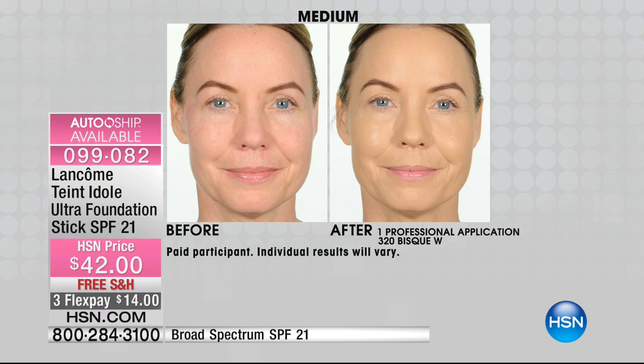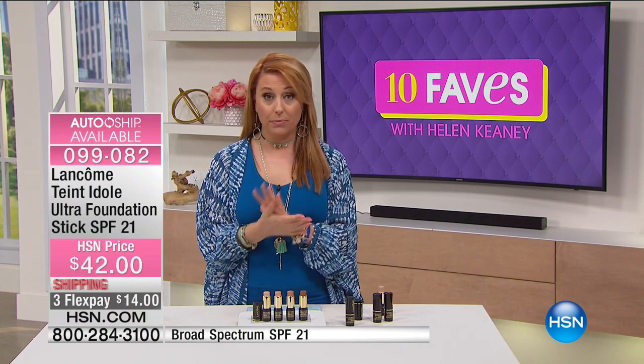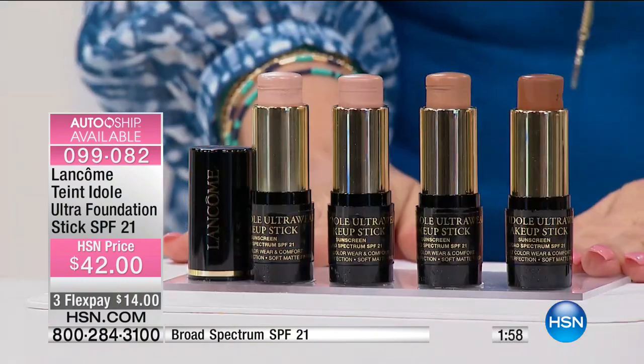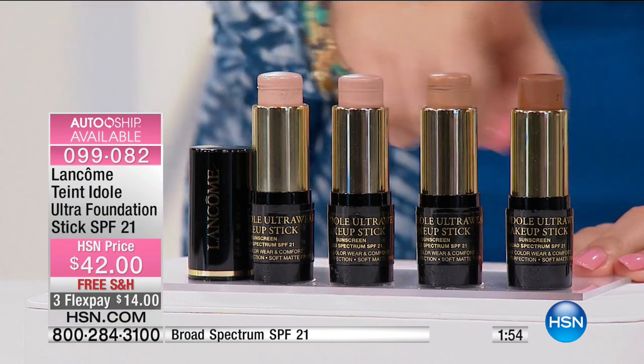Honestly, whether you get this brand or no matter what you do, you should always have a sunscreen in your foundation, because it's like taking a step out of your beauty routine and making sure you always do it. Now, I know you're gonna love it, and I'm gonna tell you how I know. I know because you already love it and made it a customer pick. So on hsn.com right now, a customer pick.